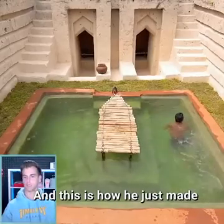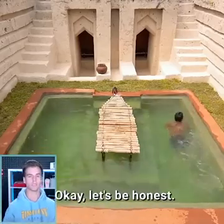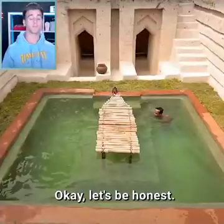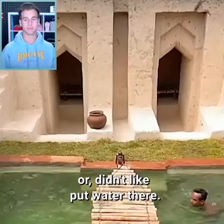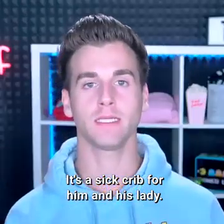And this is how he just made his own swimming pool, his own house. Okay, let's be honest. If this was in LA, this would be worth like $6 million. That's just how the prices are. It's just crazy. Okay, let's be honest. Like, he kind of gave up on that back half. Like, he didn't put clay or anything, or put water there. It doesn't matter, you know? Still a sick house. It's a sick crib for him and his lady.